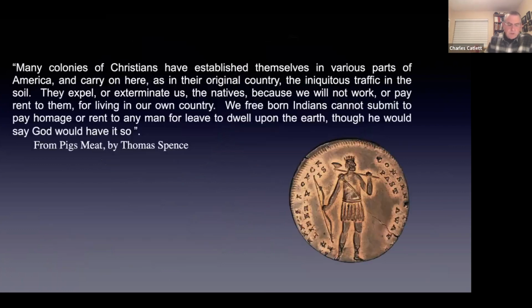And in one of Thomas Spence's Pig's Meat issues, he holds this conversation with an Indian. Many colonies of Christians have established themselves in various parts of America and carry on here, as in their original country, the iniquitous traffic in the soil. They expel or exterminate us, the natives, because we will not work or pay rent to them for living in our own country. We freeborn Indians cannot submit to pay homage or rent to any man for leave to dwell upon the earth, though he would say God would have it so.